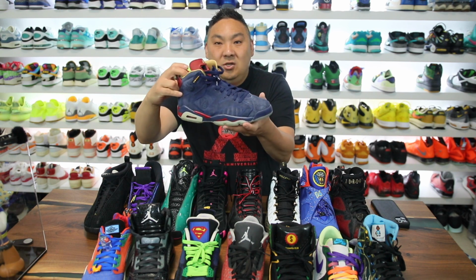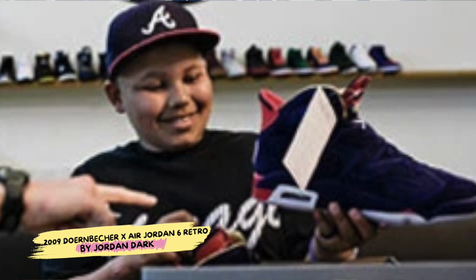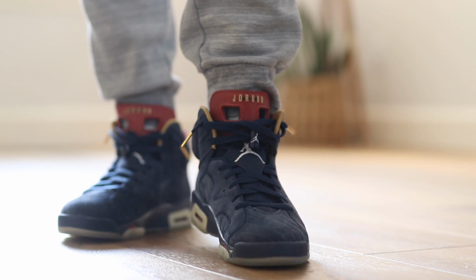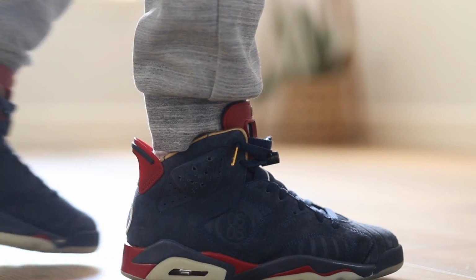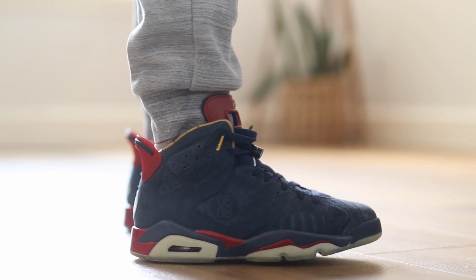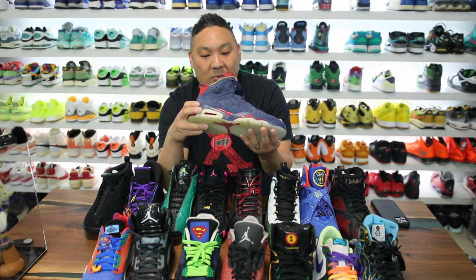But before we get into those, 2009, Jordan Dark designed this crazy colorway, Brave kind of inspired, of the Air Jordan 6. And I still remember when these originally released. I went to the Nike employee store, and they had these in stock, and I did not buy them. I passed on them, because at the employee store back then, everything was half price, but these ones were actually there for full price, and I was like, oh man.